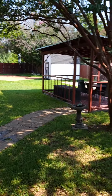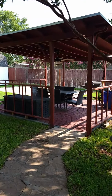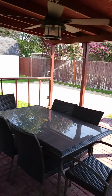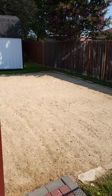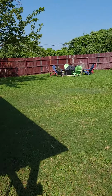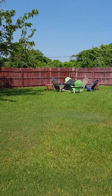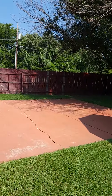Have a concrete slab with the basketball goal. You have another area here that has electric ran to it for another sitting area. Have a sand area here. Again, it was ran correctly with electric. Fire pit, and then a nice size little court to play some basketball.